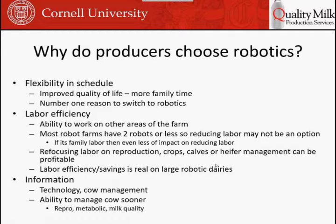And then a third reason is information. There are people that are very excited about the technology, the ability to be proactive or manage the cow sooner, and have all these repeated measures day after day, milking after milking, at the quarter level of the cow.